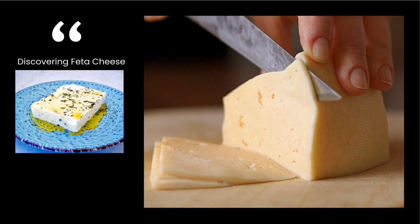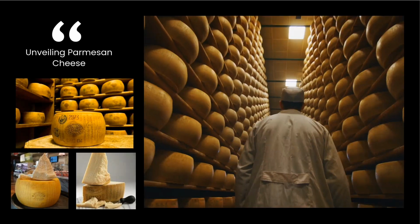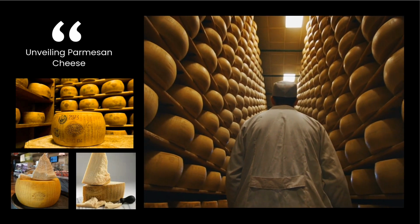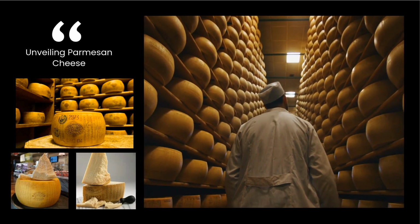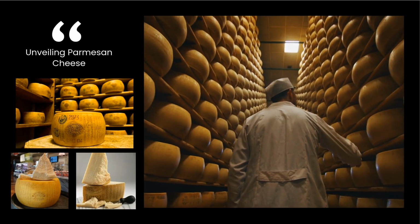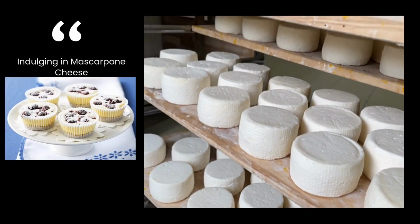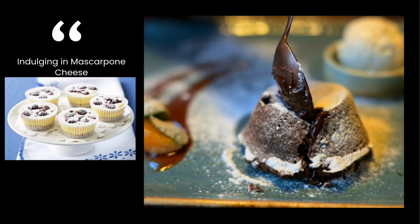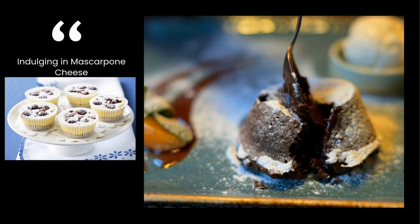Next, we have Feta cheese, a slightly salty cheese made from goat or sheep milk, originating in Greece. Parmesan, a hard cheese from Italy, made from unpasteurized cow's milk, is a staple in many dishes like soups, pizzas, and pasta. Mascarpone cheese, also from Italy, is made from pasteurized cow's milk and is famed for its use in desserts like tiramisu and cheesecake.